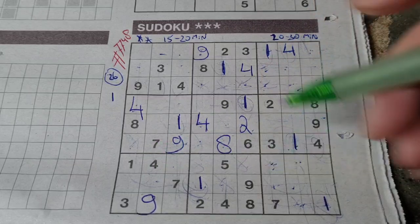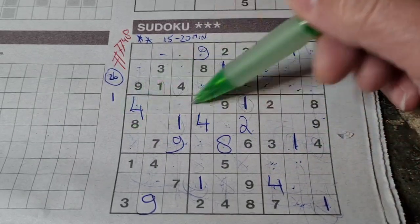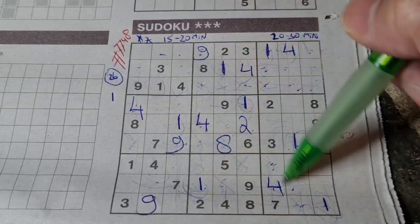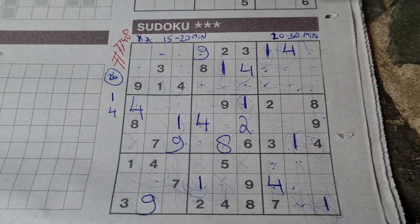We have a 4 in this row, no 4 there, 4 should be here. And all the 4s are used. I can't see any more digit 4. Okay.